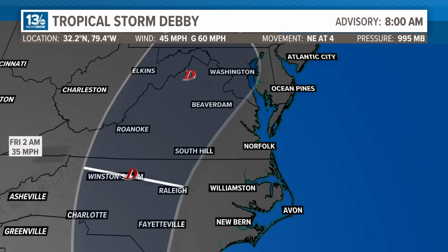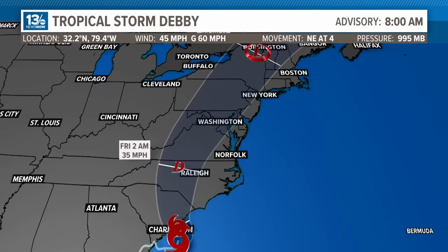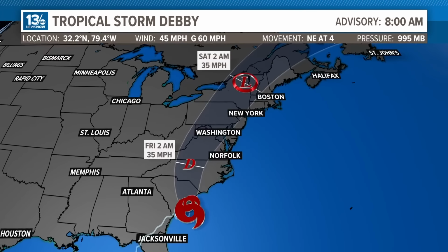What that means is we're on what we call the dirty side of the storm. That leads to the potential of severe weather. After that, it will push to the north at a much faster rate than it's moving now and will make it into the northeast and parts of Canada by the weekend.